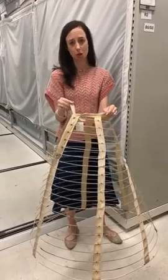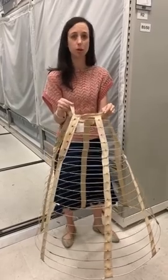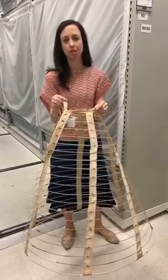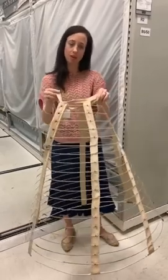The hoop skirt, or cage crinoline, was first patented in France in 1856, and the word crin refers to the French term for horsehair, which would have been used to stiffen petticoats in the decades before this garment's popularity.